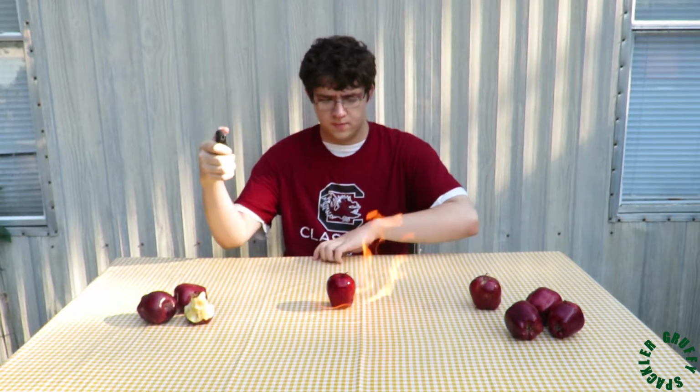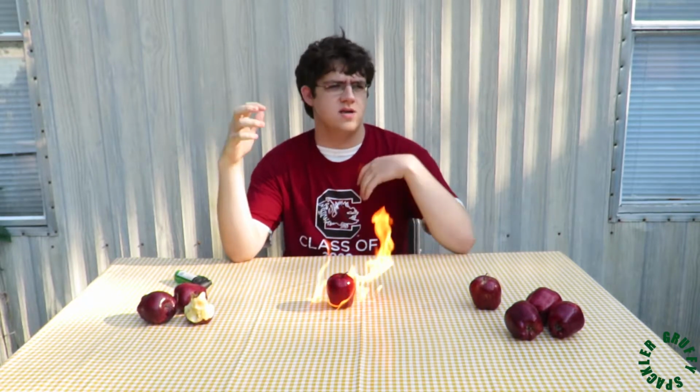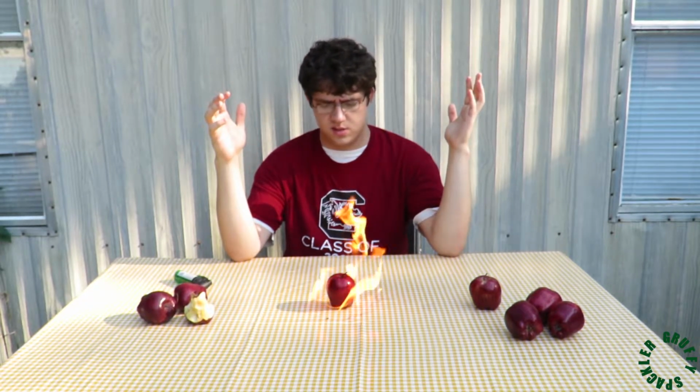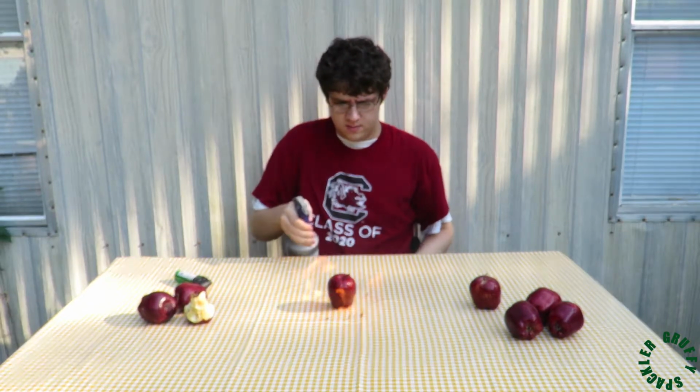If you weren't aware of this, apples are very naturally flammable. They just catch a light whenever you set them on fire. They're like nature's gasoline. Nature's gasoline. My table's burning.